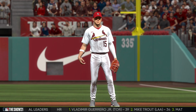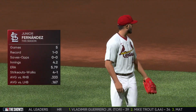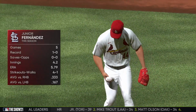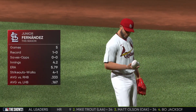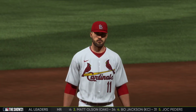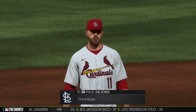Number 15 will stay in the ball game as he'll take over at first base. Junior Fernandez enters from the pen to start the ninth inning as he'll try to keep the score right where it is heading to the bottom of the ninth. Paul DeYoung will also enter as he takes over at third base.